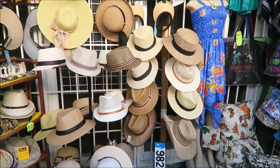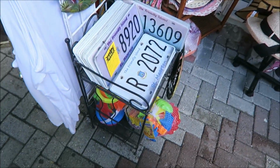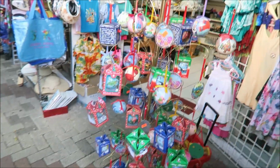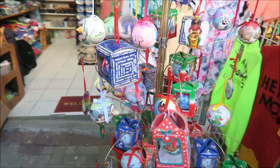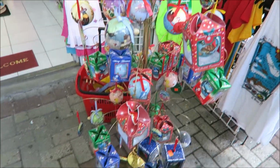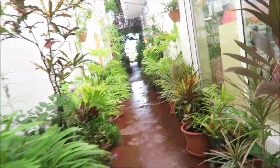Need hats or anything? Bags? Something cool to get my dad or something. Oh, here's what I was looking for. These. Oh, yeah, St. Maarten ones. Those crabby ones. If you like that one, you can get it for $8. Yeah, most definitely.